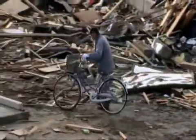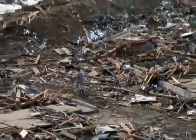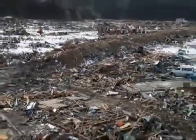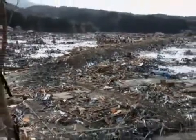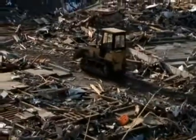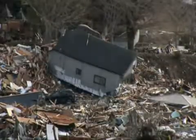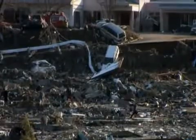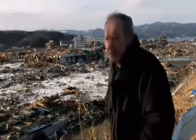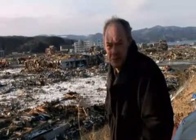This is Minami Sanriku, the town that was wiped off the map. 95% of the buildings destroyed. Over 10,000 people, half the population missing. This place, Minami Sanriku, probably symbolizes the tragedy more than anywhere. An entire town wiped out by the force of nature.